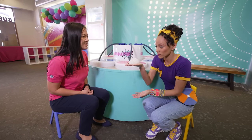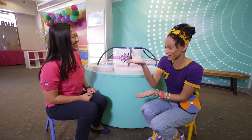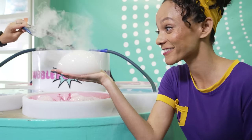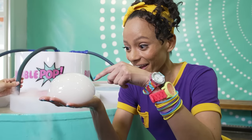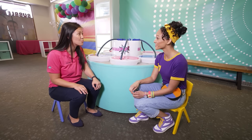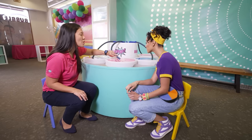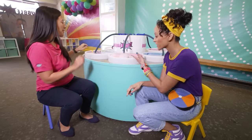Can you make it dance? Oh, come on, bubble. Yes! Oh, this bubble has moves! Did you know that carbon dioxide is actually heavier than regular air? Oh! Yeah, so when we fill the bubble, we use only carbon dioxide, so all you see is the smoke that's inside. Yeah, you can't see through it or anything.